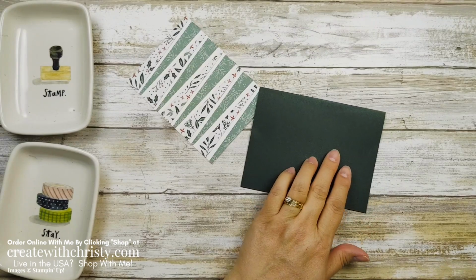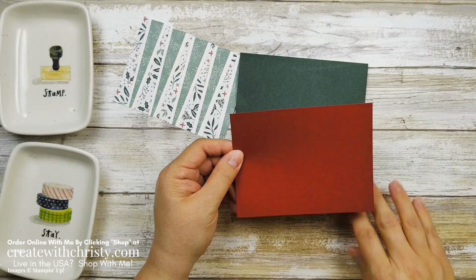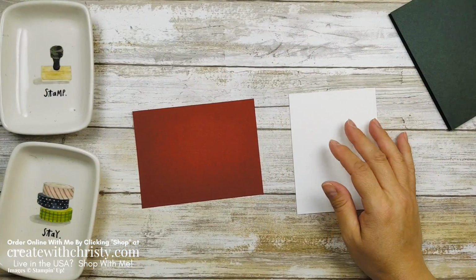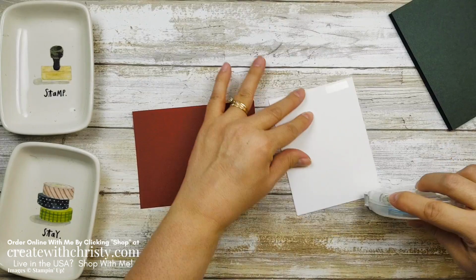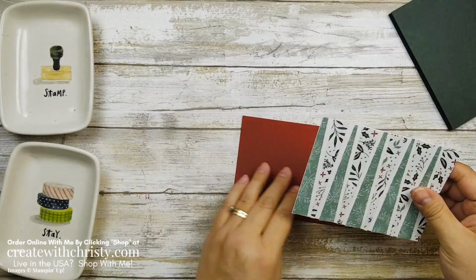And then we want to grab a piece of Cherry Cobbler. It is a 5 1/4 by 4 inch piece. And this is going to go right here in the center. So let's go ahead and put this on first. Grab my seal. Put some in each corner. I'm going to get a longer strip there. And along the long edge here.